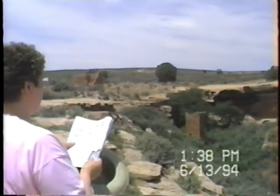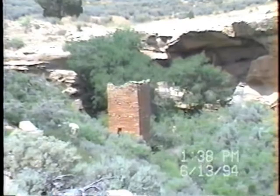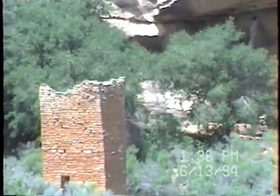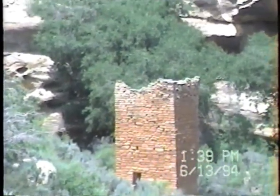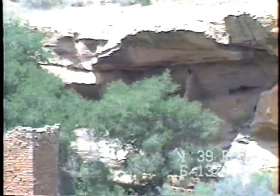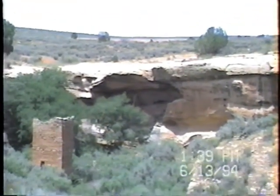It's known for its towers. Some towers are square like this one. Others are D-shaped, circular, or oval. Some in the canyon bottoms near a spring. Some are built into rock room blocks and others are connected to ceremonial chambers. No one is certain what their function was. Archaeologists suggest that the towers were used for astronomical observations, for signaling, or for watching for enemies. Some may simply have been homes.